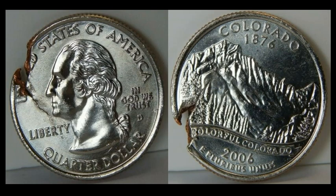We have a 2006 Colorado State Quarter. This is a Denver. You believe that? But this is a coin I believe that you don't find quite that often. I'm sure this one, based off of condition alone, was probably found in a mint bag or a roll. And what we have here is really an end of strip defective planchet.